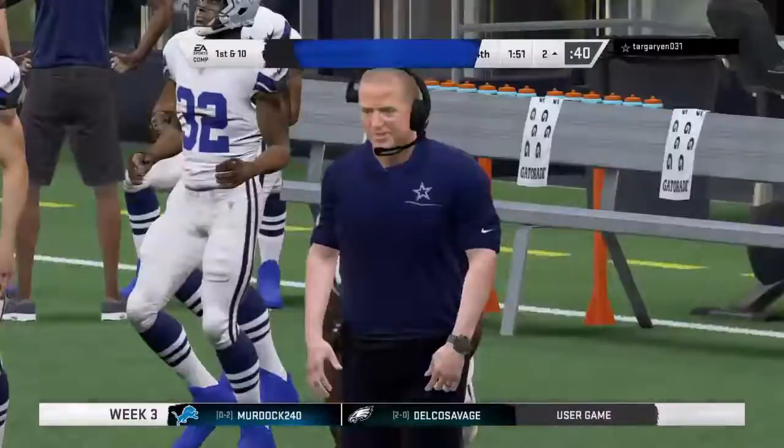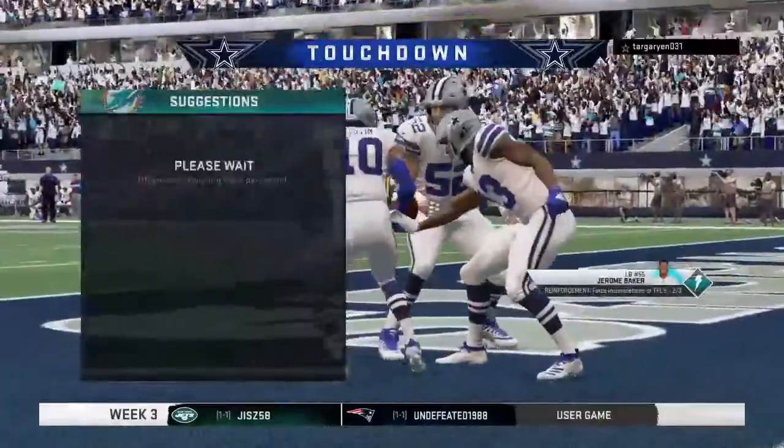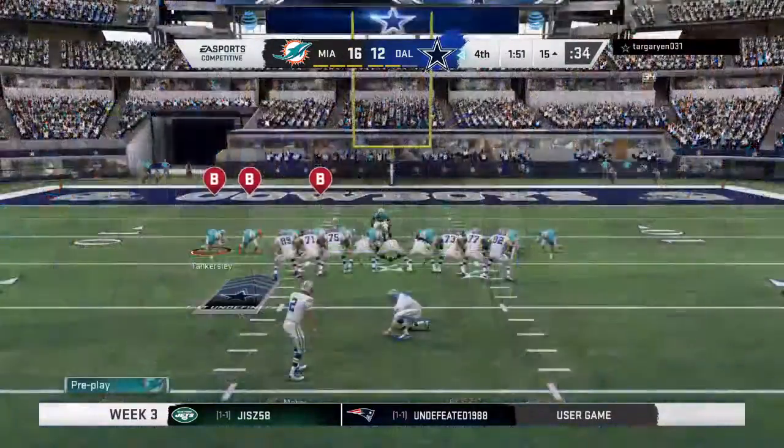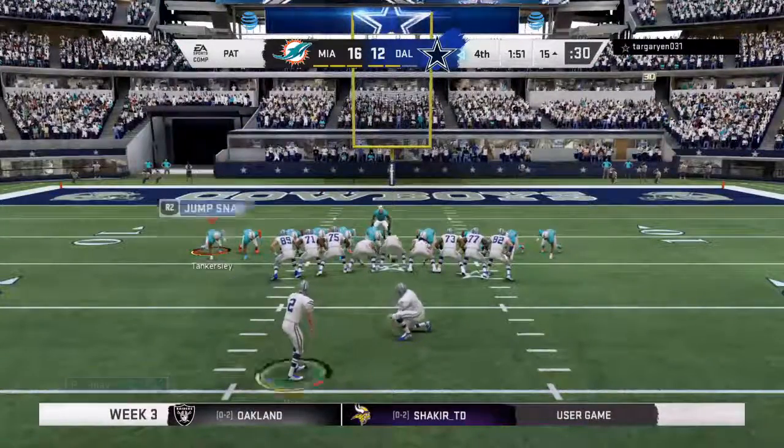And he is into the end zone for a Cowboy touchdown. Michael Gallup, his second touchdown on the season, as they are now just an extra point away from making this a 3-point game.